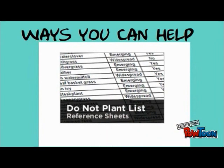One way you can help is by checking out the Do Not Plant list. Choose native plants for your landscaping and get rid of the invasive ones. You can just weed them out or cut them down. But why stop at your own house? Help your neighborhood to do the same.